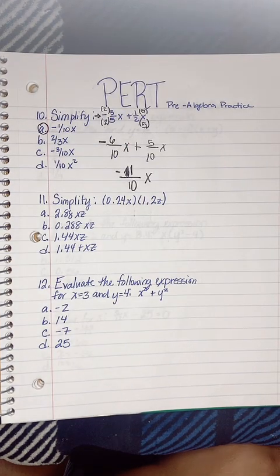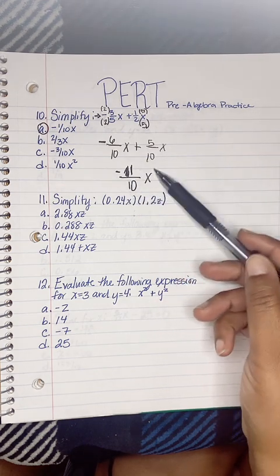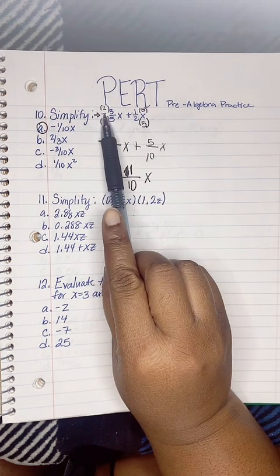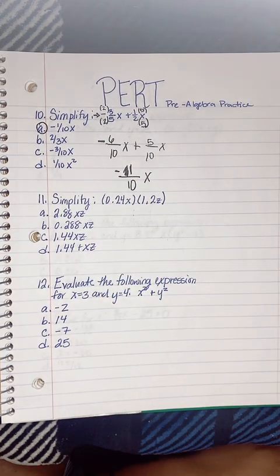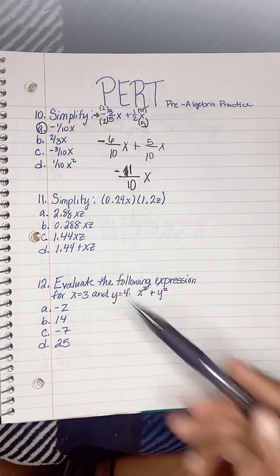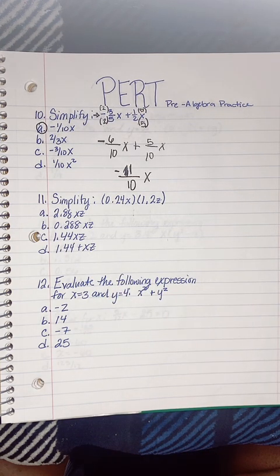Yes, it does change the equation. Thank you so much, you guys. Perfect. Good. Any questions on this one? Do you guys see how I had the negative right here, but it looked like it was part of the fraction? All right. Let's go to 11 then, if there's no questions.